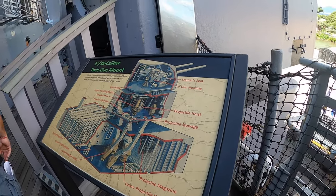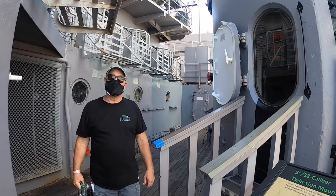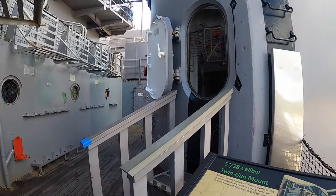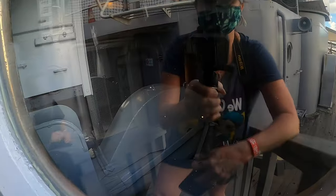That's awesome. I remember back in the late 90s, they had a powder bag blow up inside the magazine and kill all the sailors. Do you remember that? No, I don't. I don't remember that at all. I don't know if it was on this ship, but it was a big deal.